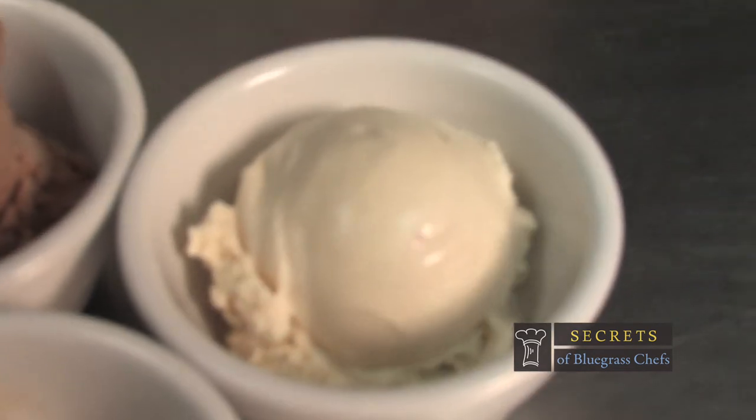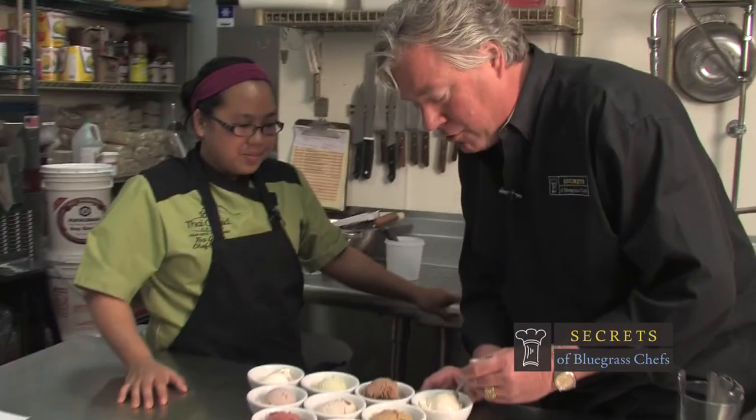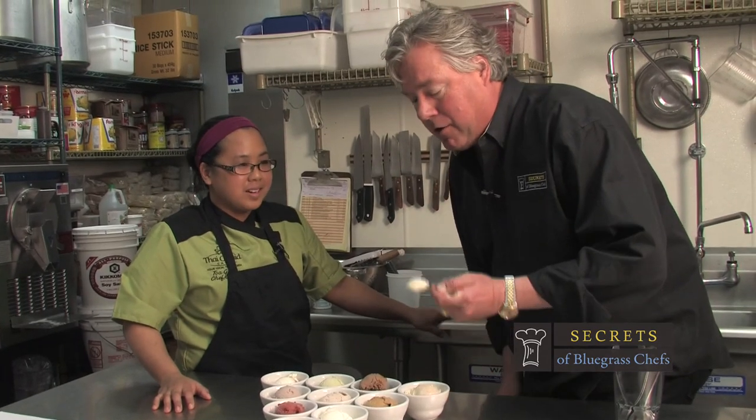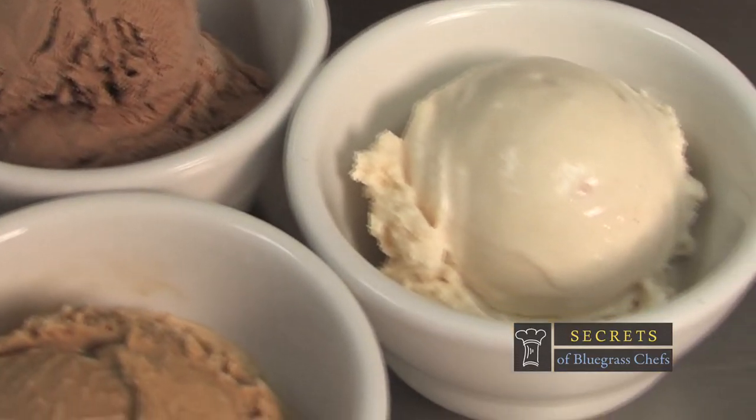Here's one that we've got ready for you to taste. There's always room for ice cream. So no matter what you have, always room for ice cream. You've got to try the ice cream here. Wow. That is so creamy goodness. And that hint of honey that comes in, that sweetness, and a little bit of that bourbon that adds a little vanilla texture to it. What a great combination.